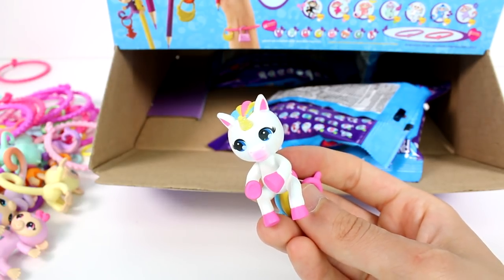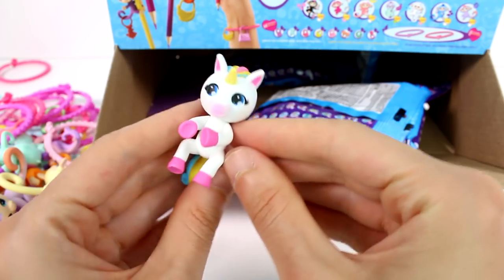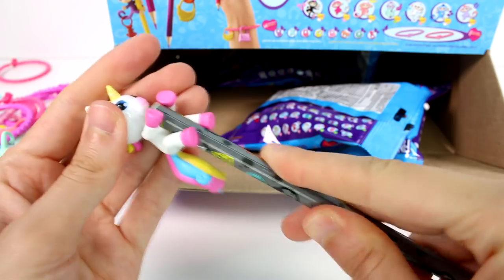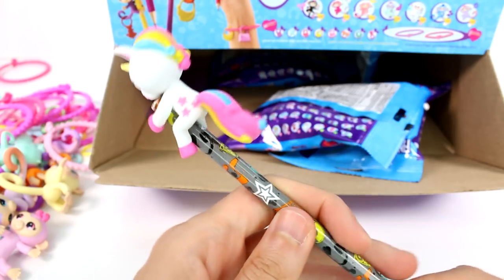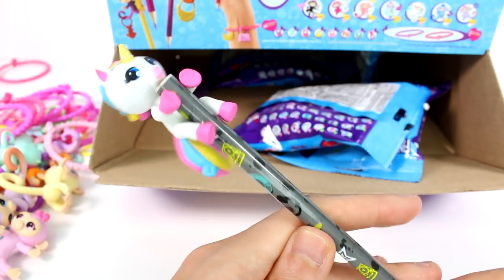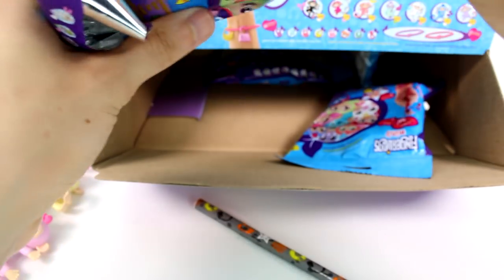Oh my gosh, we got all the unicorns. That's so awesome. I'm really glad we also got one of each character. You know, we got one sloth, we got one unicorn, we got one monkey. Because those are the only three characters. Again, I'd really like to see the dinosaur soon. Those would be amazing. Let's see what else we have.